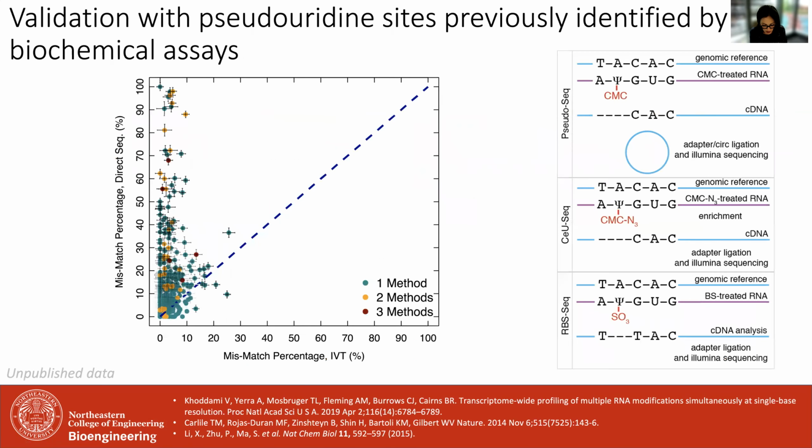So using the mismatch percentage alone, we plotted the direct reads versus the in vitro transcribed controls. And we found that the mismatch error for the IVT, so the unmodified controls, was between 0 and 10%, which is standard nanopore error and what we expected. But we were happy to see a distribution for the direct RNA sequencing mismatch error.